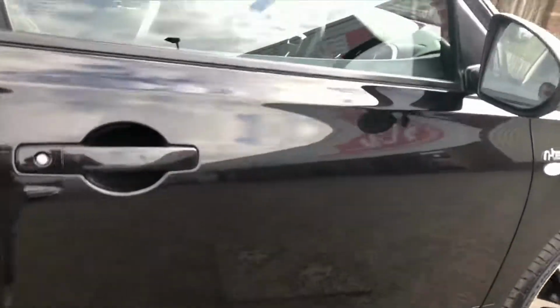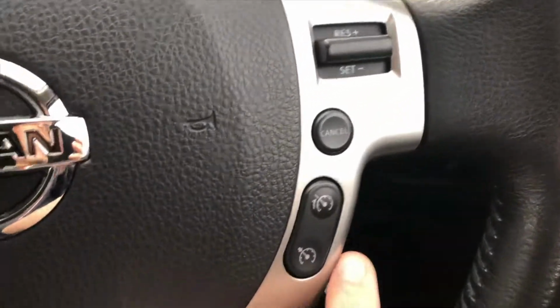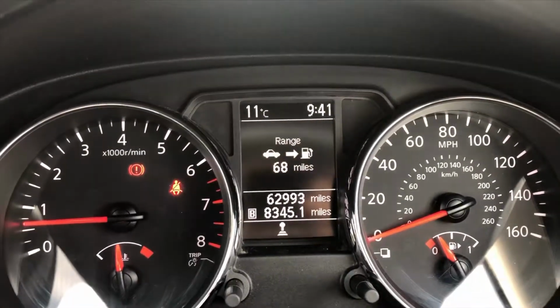So let's have a look on the inside and talk through some of the bits of spec. So you can see the sat-nav on the screen there. It's got cruise control on the steering wheel, and you've got other steering wheel controls as well, which is for the Bluetooth. The exact mileage there, which is just under 63,000.